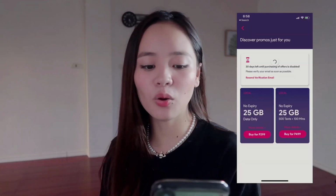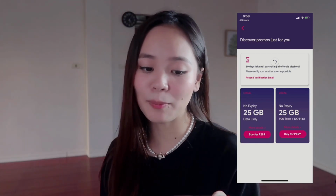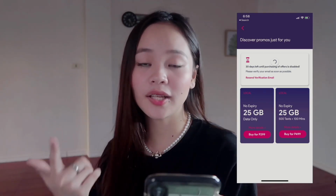If ever naubos na yung 25 gig nyo, you can go to their shop. Tapos, pindutin nyo lang yung local promos. And then, just choose between the two. If gusto nyo ba ng no expiry 25 gig but data only, or yung no expiry 25 gig pero 500 texts and 100 minutes call with no expiry ba. Yung data only, it's for 299 pesos. Tapos yung text and call, 499 pesos. So you can pay through GCash, credit card, or debit card.